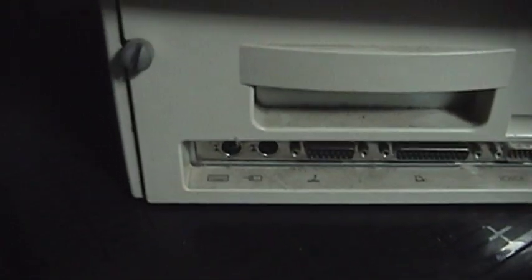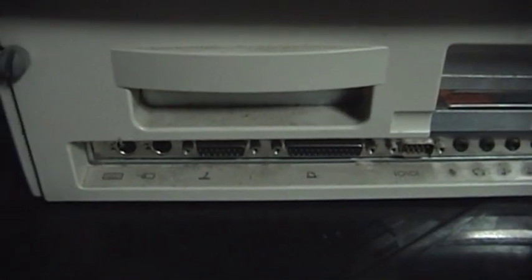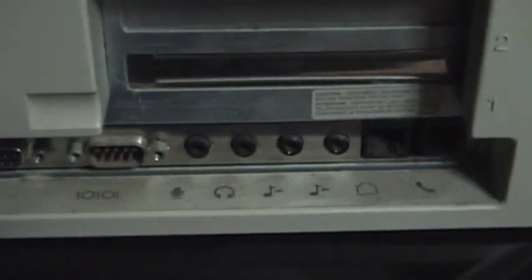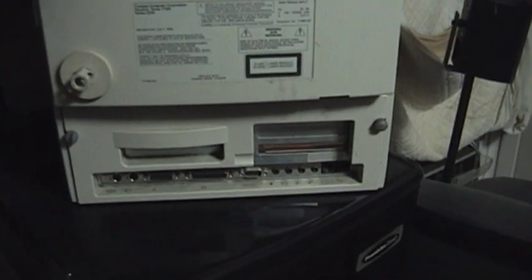Now you can see that there are many integrated peripherals here. There's the game port, there's onboard audio, and there's a modem. And the unique thing about the modem is that it's fully functional as not only a data fax modem, but also it works as a speakerphone, which is a very unique idea.